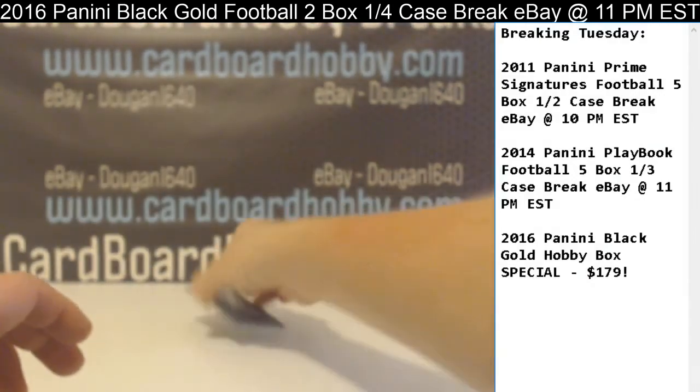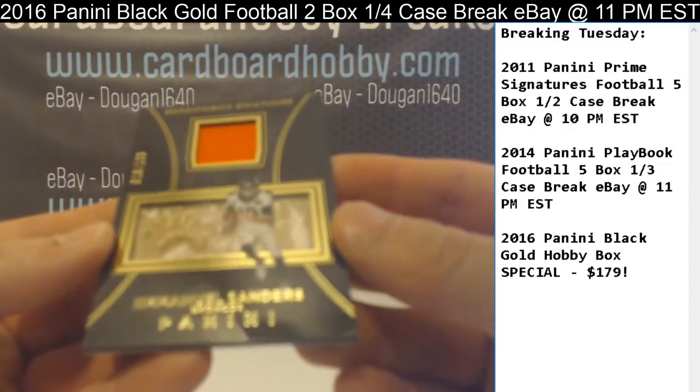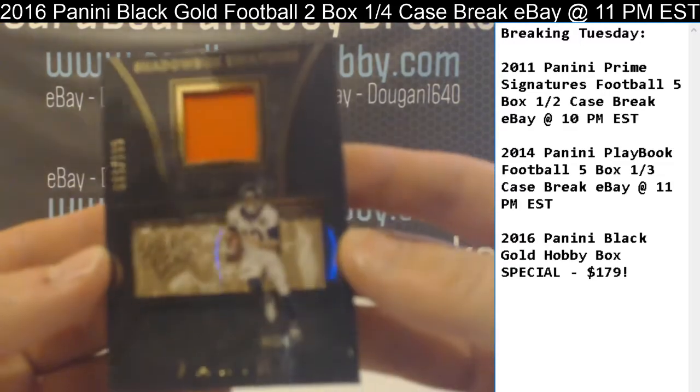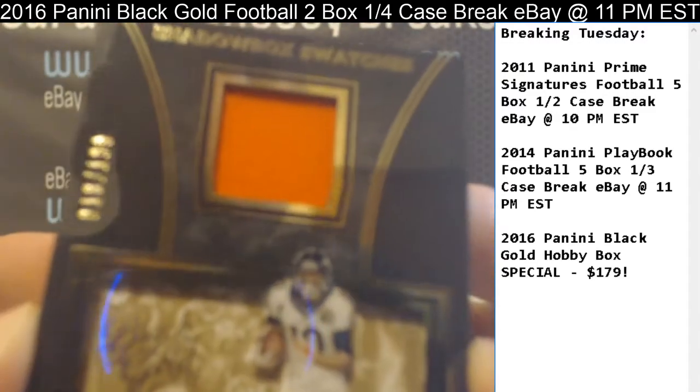Last hit. Here we go. The Broncos. Emmanuel Sanders. Shadow Box Swatches, 18 out of 199. Orange relic.